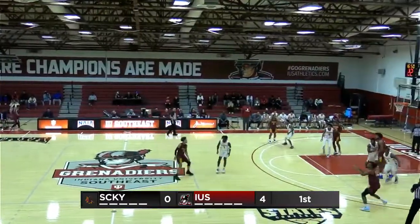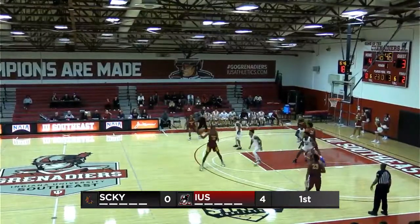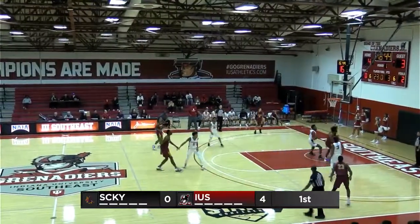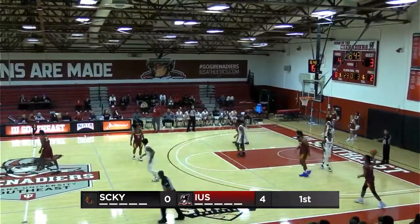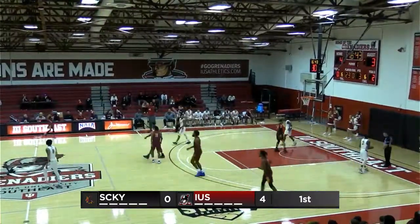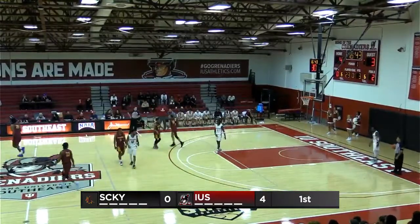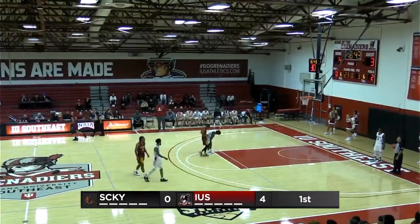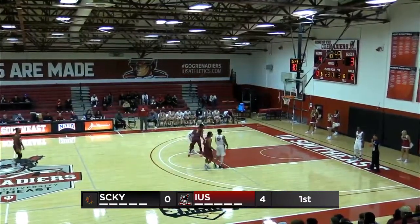Here on the floor currently at 6'10". He's from Tinley Park, Illinois. Looking inside, and a push-off is called on Bartman. You know, you can't do that, folks. You can't use your forearm to extend on the play to try to establish position. Must not use the forearm. Good call there by the officials.